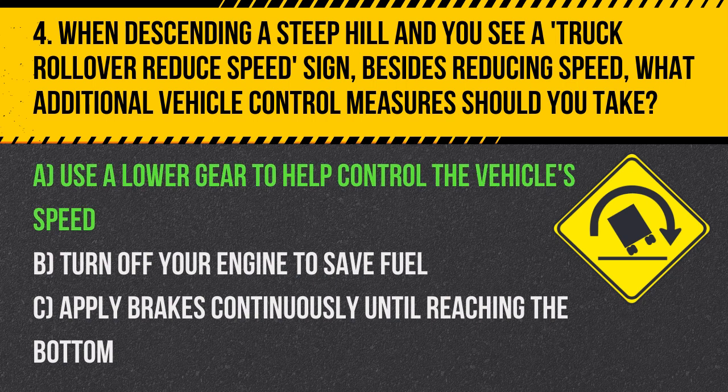Answer. A. Use a lower gear to help control the vehicle's speed. Using a lower gear provides engine braking, which is effective in maintaining a safe speed and reducing brake wear on steep descents.